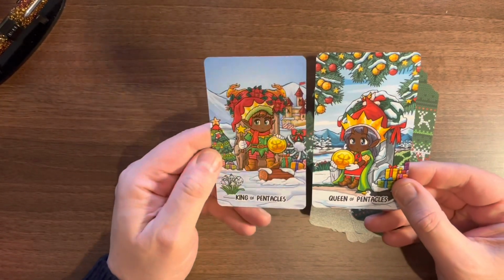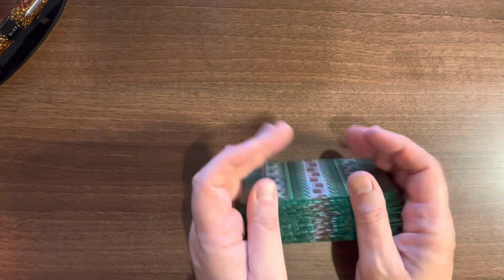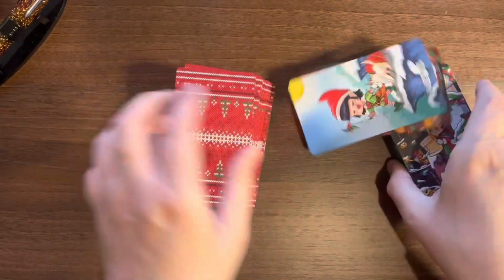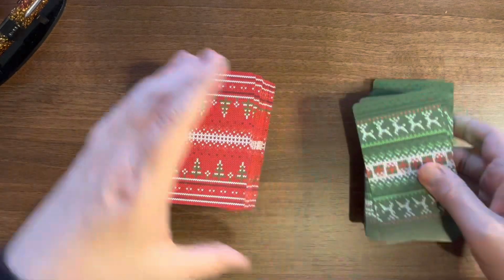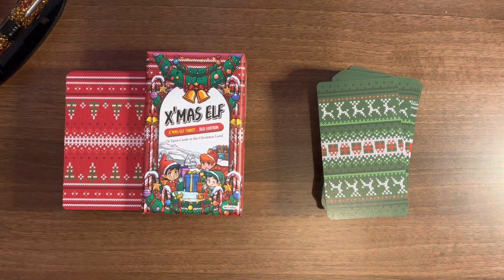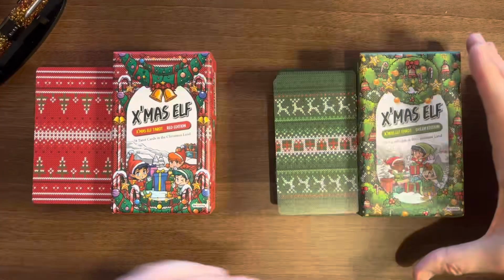And then our King and Queen of Pentacles. So, really, really like them. I knew I would. These aren't decks I'm ever going to get rid of. They are going to come out at Christmas time. And yeah, let me know your thoughts on these two decks. So we've got the red edition of Xmas Elf and the green edition.